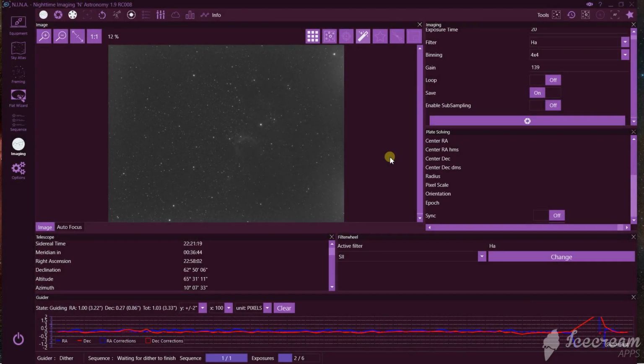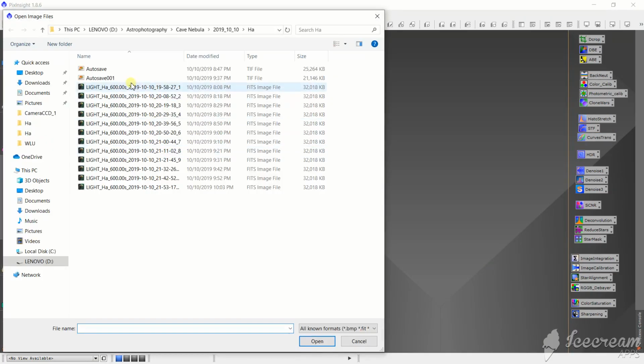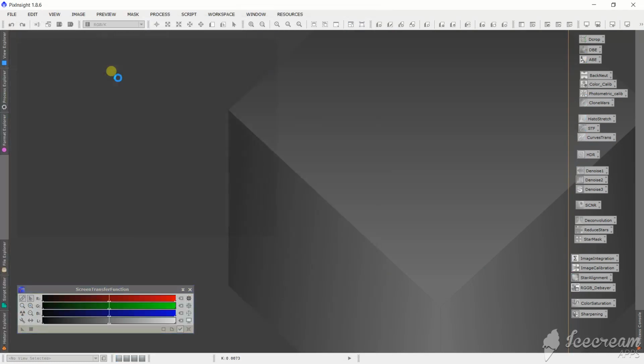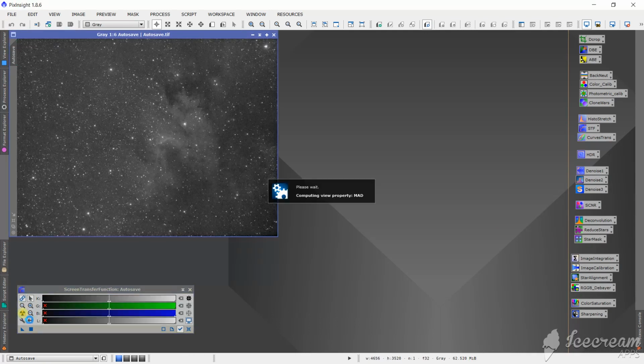Night 2 still. I have really good guiding. I've been getting about 0.15 pixels. The dither event that just happened has maybe messed up the statistics a little bit, but let me show you intermediate frames. Here's one from earlier tonight. Look at that. So we got the Cave Nebula going.